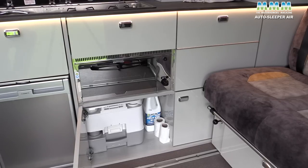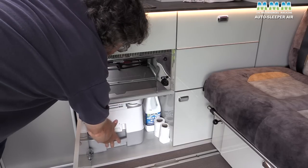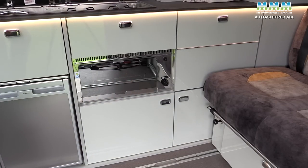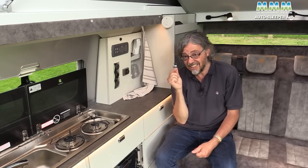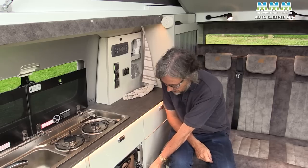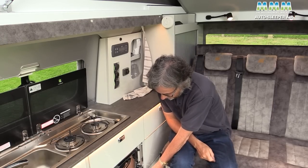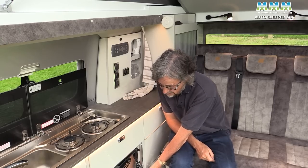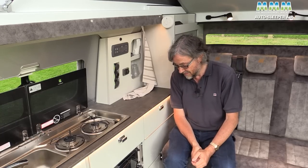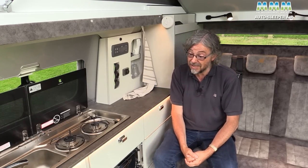Now, that gives you not just room for a Dometic loo, but also for the chemical and toilet paper and that sort of thing as well. But you may have noticed the catch is broken. Now, one thing with this van, I quite like these catches, but if you forget when you slide the seat and any of these catches are in the open position, so like that, the seat will catch them and break them. Sorry, Auto-Sleepers.